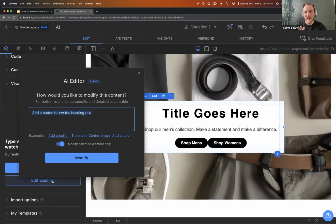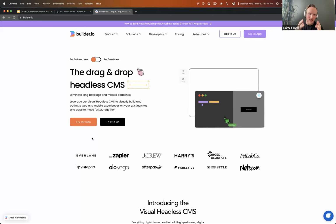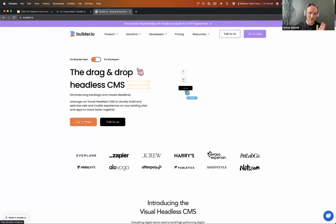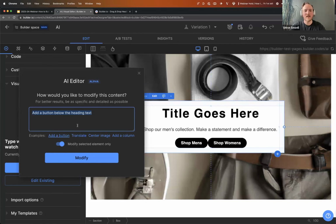One thing I noticed is these two buttons have an equal weight, but in most cases, when you have a large hero like this, you want one clear call to action and one secondary. If you go to the builder.io website, you'll tend to see that. We're never going to have two identical buttons with equal weights side by side. One primary, one secondary, very common pattern. So let's say, make one button the primary CTA and one button a secondary CTA with a different look and feel. Let's just try that.